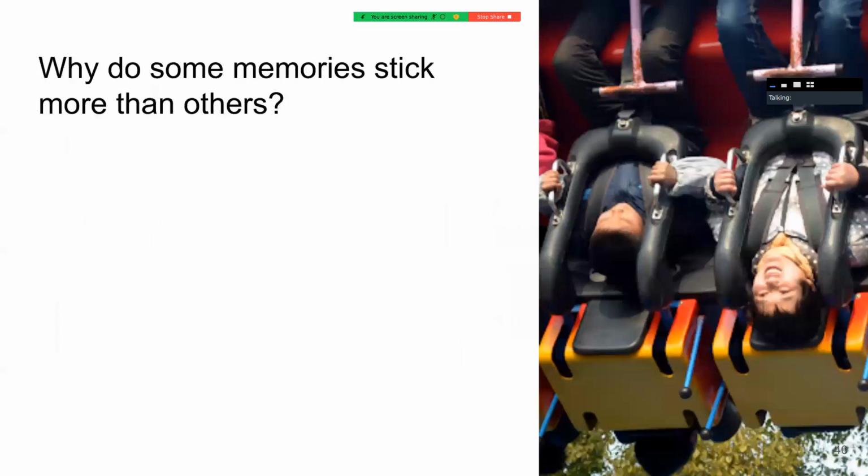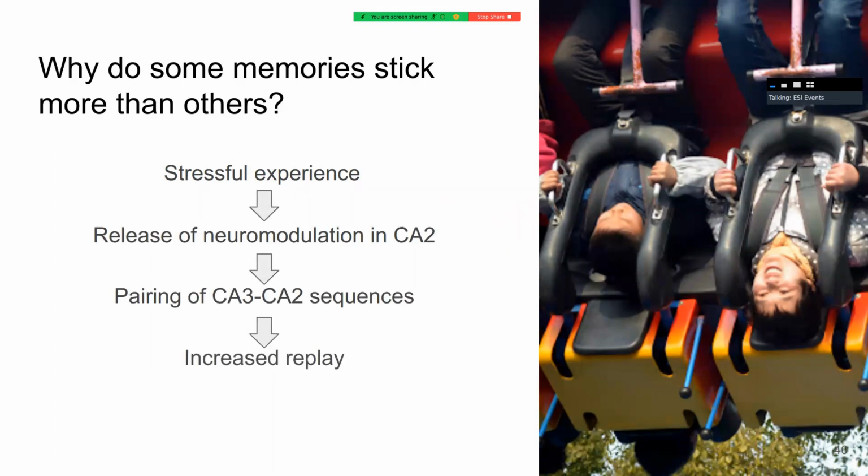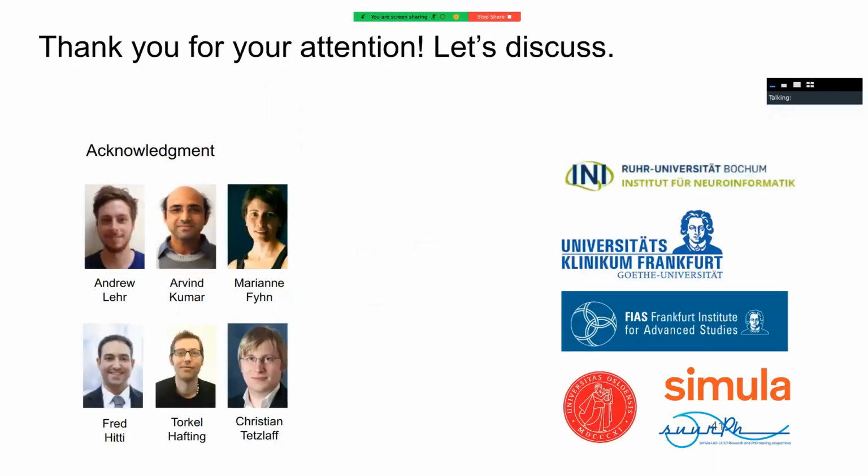Okay, cool. And closing this bracket with the roller coaster: why did this memory stick more? Maybe it was a very stressful experience which led to the release of neuromodulation in CA2, which may have led to pairing of CA3, CA2 sequences and increased replay of this event, and therefore it's such a strong memory. Maybe.